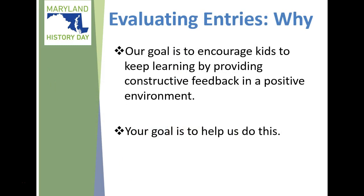Why are we evaluating entries? Obviously, our goal is to encourage kids to keep learning by providing constructive feedback. Not all of the students are going to win prizes. So for most of the students, just speaking to adults who aren't their parents or their teachers is a rewarding experience in and of itself. So your feedback is critical in helping to foster a positive environment for them.